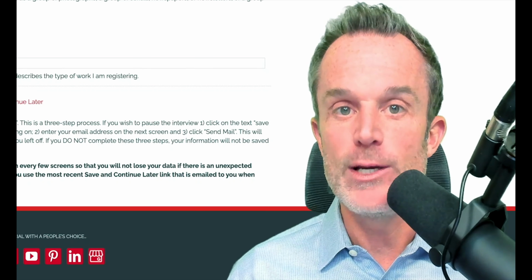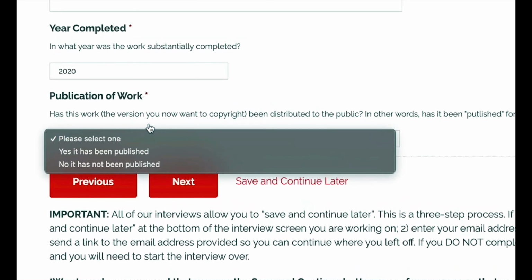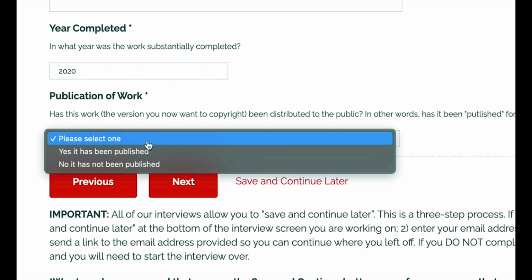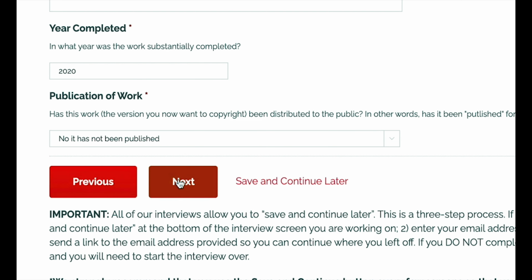Publication of the work. Now, this is an area where you have to decide, has this work been published yet for purposes of copyright law? So is it a published work where you've indicated that it is copyrighted? In this particular case, I have not. So it has not been published. It's new. So I'm going to click on next.